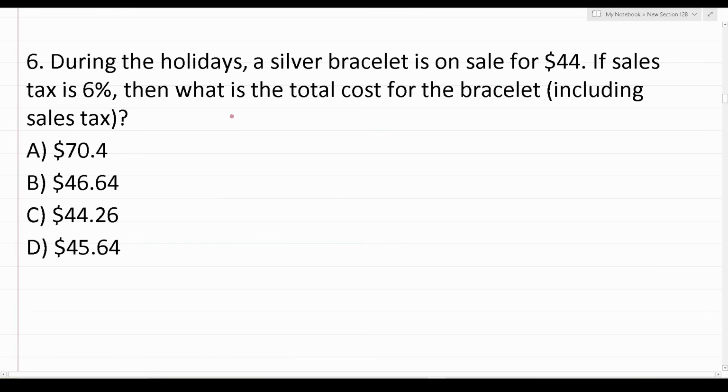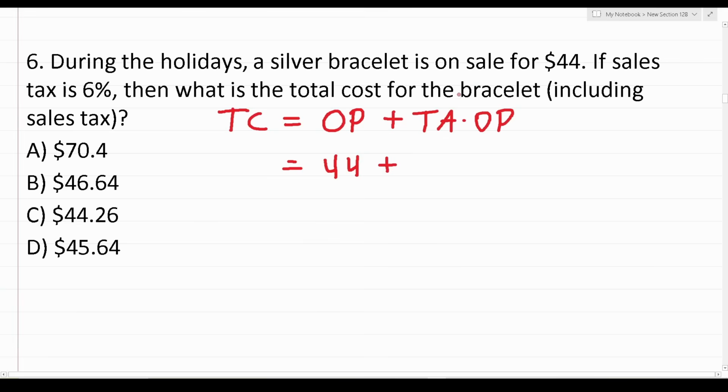And first and foremost, it should be pretty obvious that we're trying to figure out what the total cost of this bracelet is. And of course, total cost is going to include the original price of the bracelet plus the tax amount times the original price of the bracelet. And let's think about why that's the case. The original price of this bracelet is $44. And to figure out how much tax we have to pay on this $44, we're going to take our tax amount, which is right here at 6%. And more often than not, we're going to express percents in decimal form. Decimal form of 6% is 0.06, so this becomes 0.06 for our tax amount times our original price. And by doing this work right here, we'll know the total cost for this bracelet.